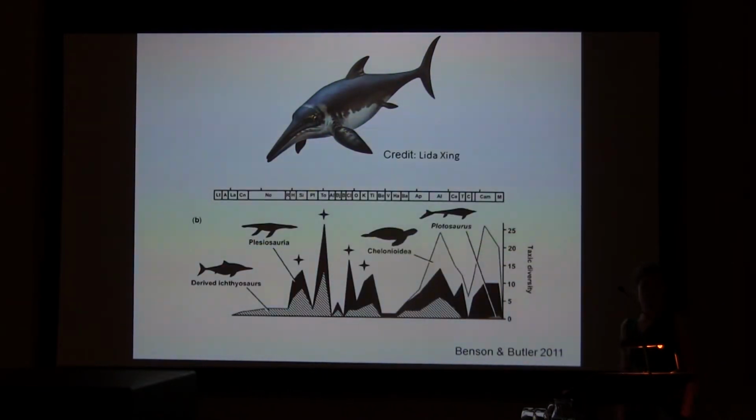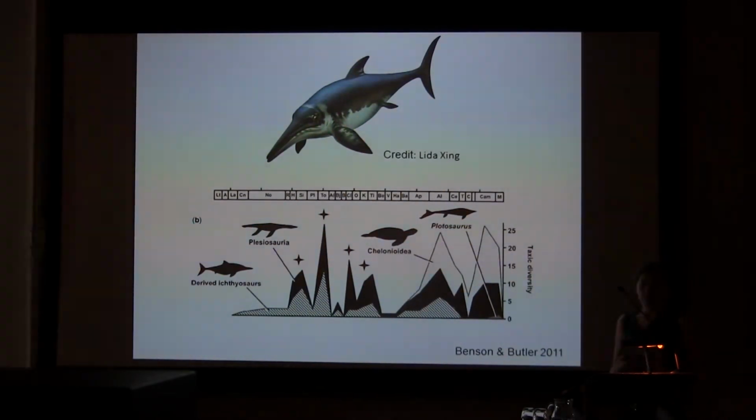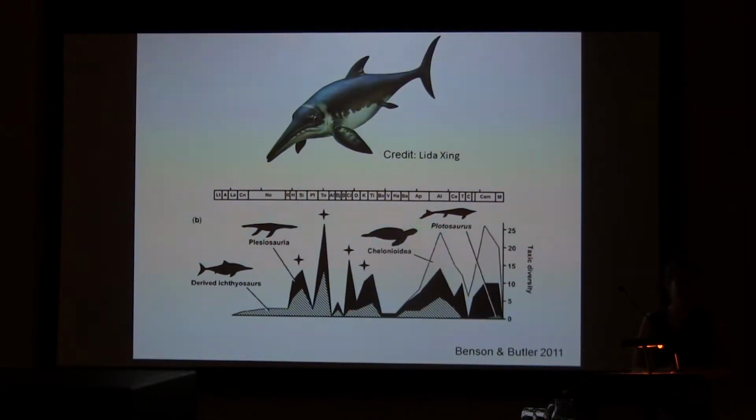Now, this view has, in recent times, become somewhat more nuanced, with the recognition that our view of ichthyosaur diversity, and that of these large Mesozoic marine reptiles more generally, is strongly controlled by the occurrence of black shale facies. So in time periods where there is a well-studied Lagerstätte, for instance, the Posidonia shale here in the Toarcian, or the Blue Lias Formation here in the earlier Jurassic, you get these diversity peaks in the marine reptile fauna, including ichthyosaurs.